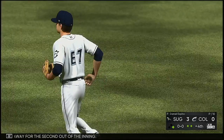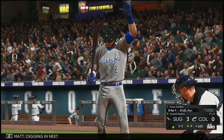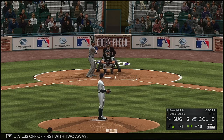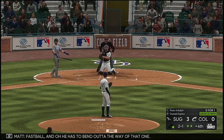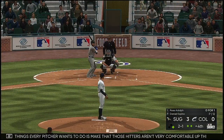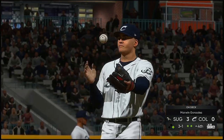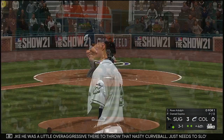The right fielder, number two, Ross Adolph. Digging in next, Ross Adolph. Garcia is off of first with two away. Fastball, and he has to bend out of the way of that one. One of the things every pitcher wants to do is make sure that those hitters aren't very comfortable up there. See how he runs this hard one in right here? That's a pitch you just want to try to get a hitter to move his feet a little bit. Down at three, a little too tall that time. 3-1 now. Looked like he was a little over aggressive there to throw that nasty curveball. Just needs to slow his delivery a bit.